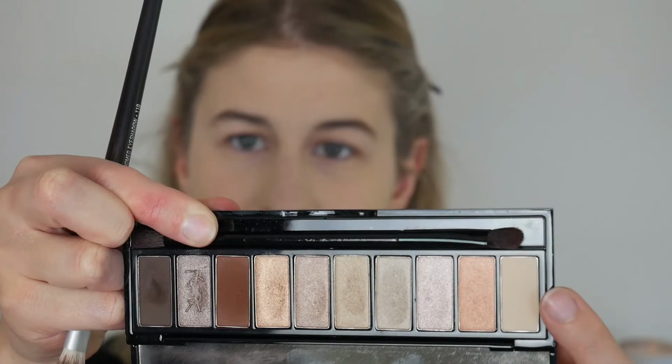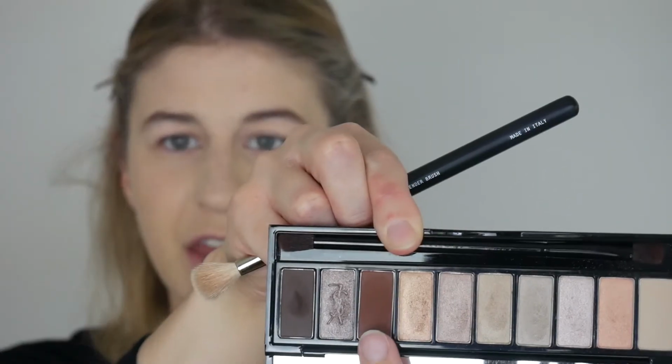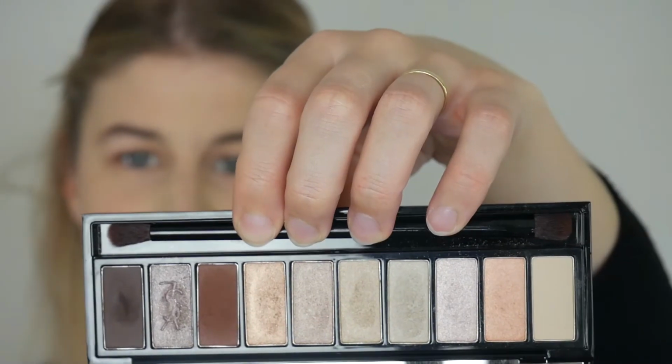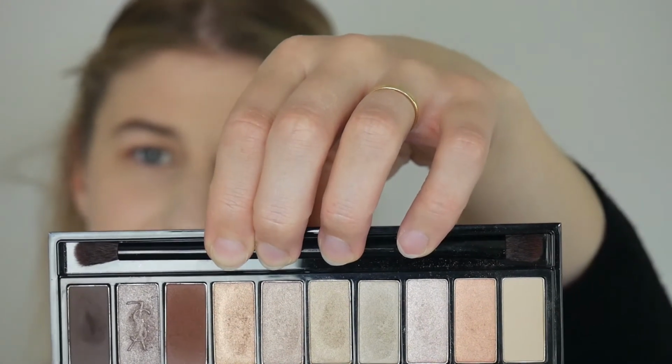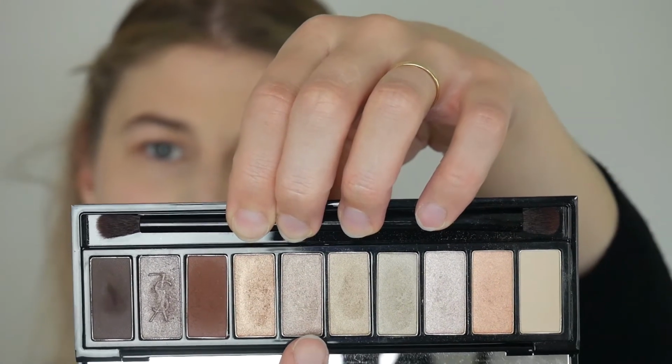I'm going to take the light cream shade and just use that to set my eyeshadow primer. And then I'm going to take the warmer brown colour and use that as my crease shade. These are very pigmented, so I just go in with a little bit and build it up slowly. All of the other shades are super wearable, so it really doesn't matter which one I use each day. I think today I'm going to go with this one here.